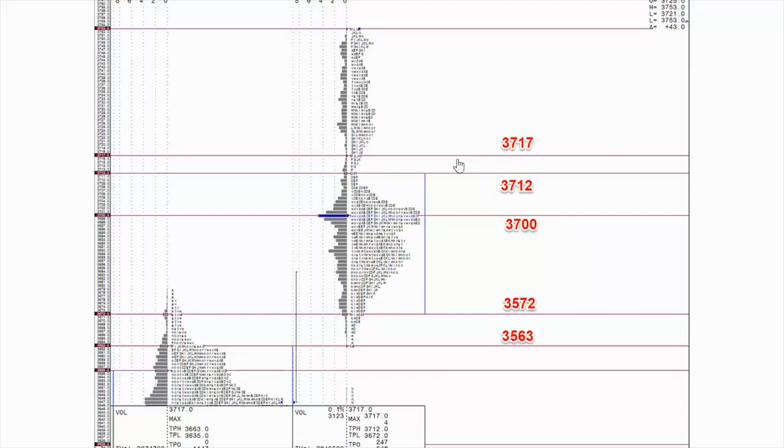Just below that, we've got obviously the 3700s, which is last week's VPOC, and pretty much the POC, the point of control of last week's profile. And then if we look down at 35.72, that's the weekly value area low, just ahead of the 35.63s, which was two weeks ago's value area high, which was actually the low of last week. So very intriguing profile as it stands right now in the Eurostoxx.